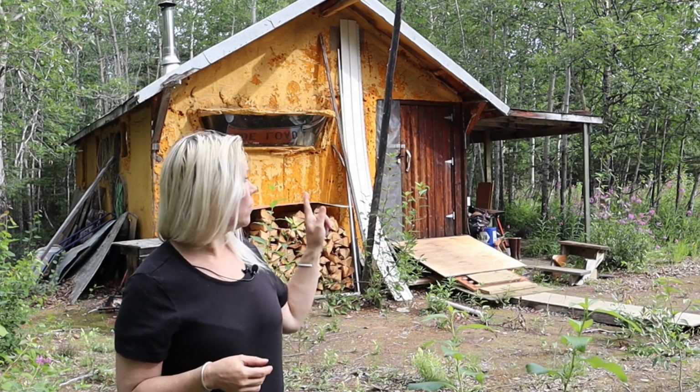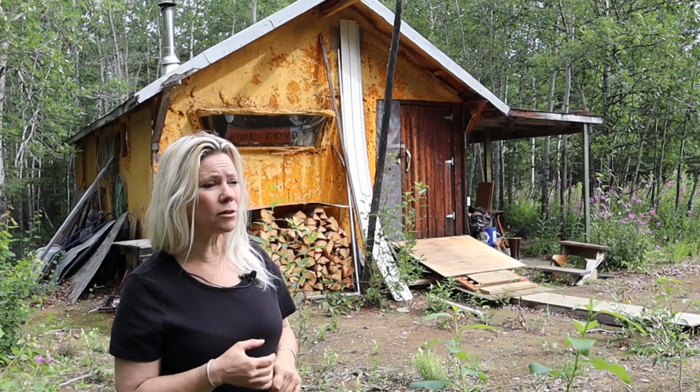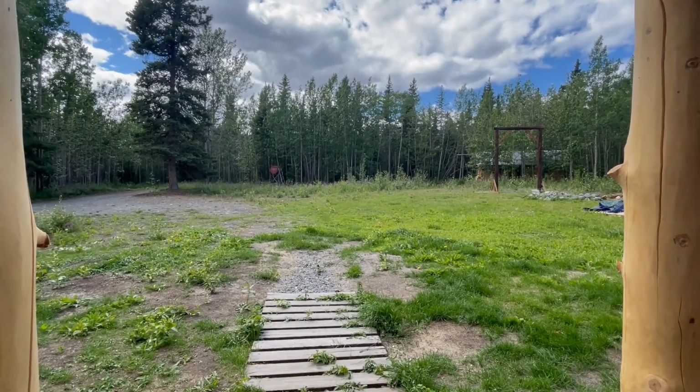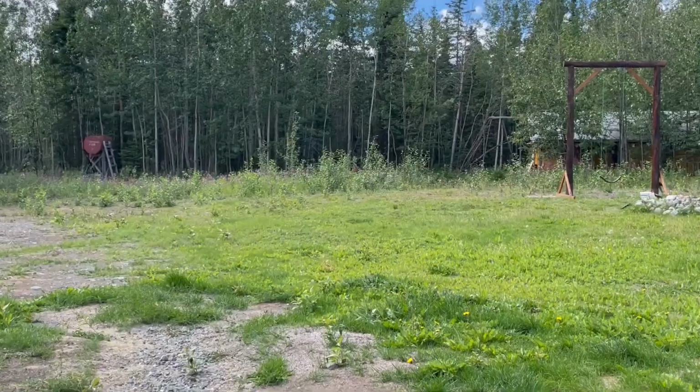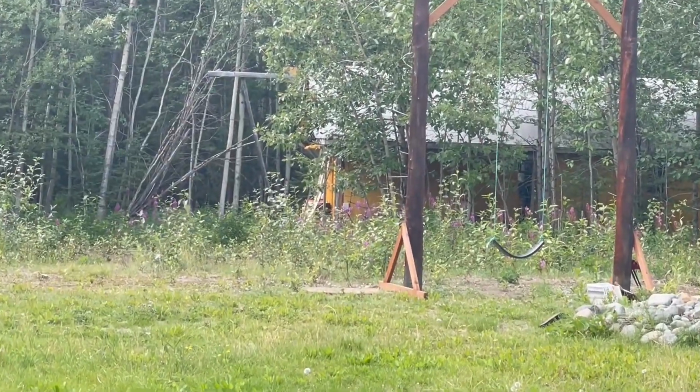I also need to remove these trees right here because they are basically touching the bunkhouse. I mean, it does provide a nice break in the view from the cabin to here, but it's not really safe to have them there, so they really should go.